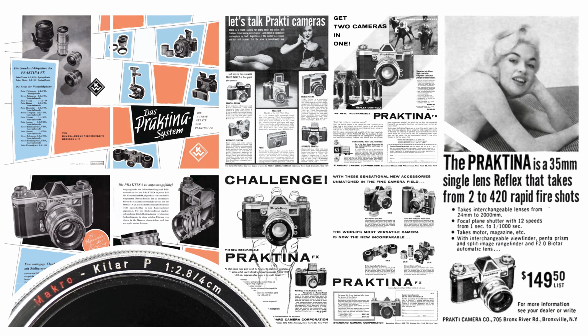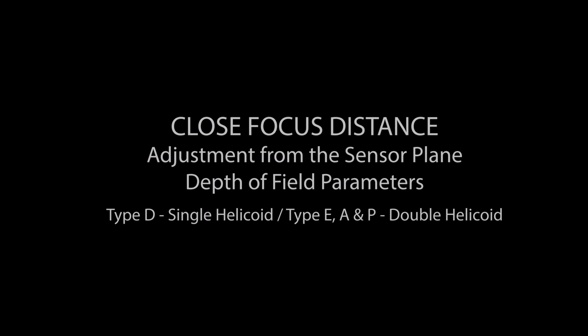Type P lenses were optioned for Praktina cameras, and specified a Praktica bayonet B mount. Serial numbers for Type P lenses are prefixed 255.